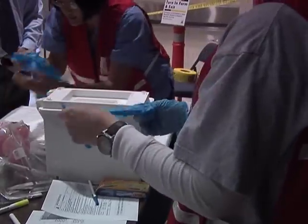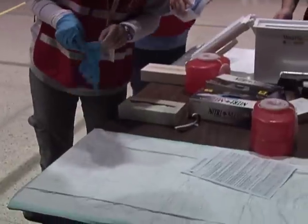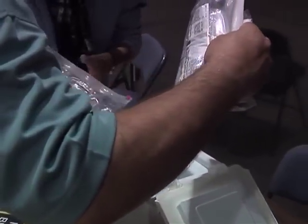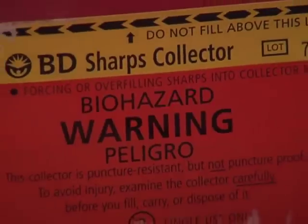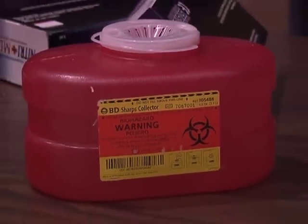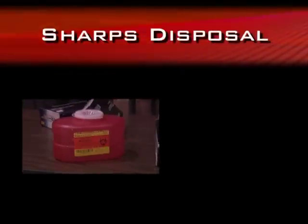You should use caution when handling vaccines. Be sure to disinfect contaminated surfaces. Dispose properly of soiled materials and needles. And don't forget to monitor vaccine storage temperatures. To prevent inadvertent needle stick injuries, syringes should be discarded immediately after use in labeled, puncture-proof containers. The following guidelines should be observed for appropriate sharps disposal.